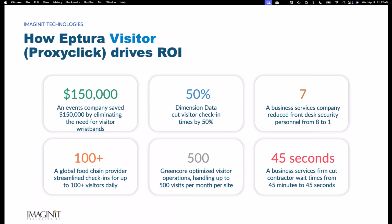And here are just a few examples of how Eptura Visitor has helped drive ROI for our customers. You can see there's quite a bit of examples here, but I want to point your attention down here to the bottom right, where Eptura Visitor has been a game changer for one of the busiest conference centers in North America. You can see how a conference center has dramatically reduced check-in times for business firms and contractors that are setting up for events, from 45 minutes to just 45 seconds. This impressive improvement not only impacted the visitor experience and ensured secure and efficient processes, but also had an overwhelming positive impact on many other business operations throughout the conference center due to just being able to improve that check-in time and experience.